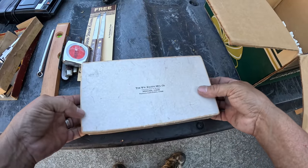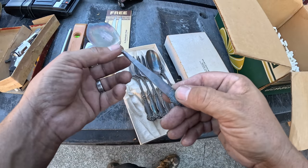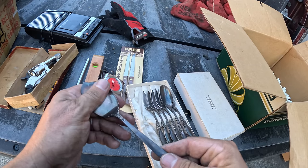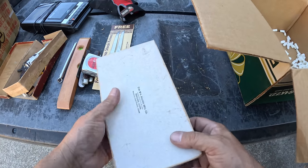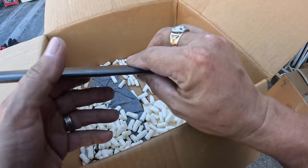W.M. Rogers. Makes a lot of silver plate cutlery. Okay, that's what it looks like. It looks like silver plate, but we'll make sure. It definitely looks like silver plate to me. I don't think it's anything, but it's worth looking up. What else we got in here?